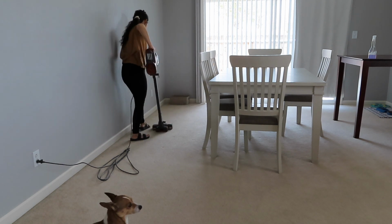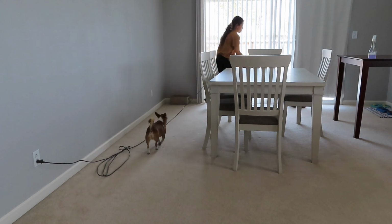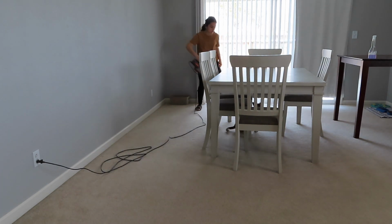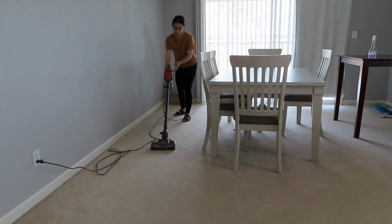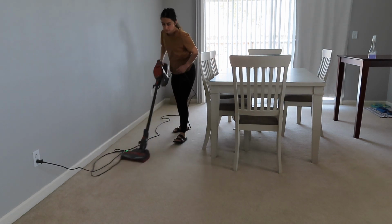And currently there's carpet, which is kind of weird, but hopefully in the future we can go ahead and fix that, because I do not like carpet in the dining room area, because if anybody spills or drops anything, it's going to get stained. And this is white carpet, which sucks. I don't like it, but I just have to work with what I have.